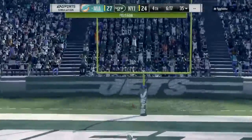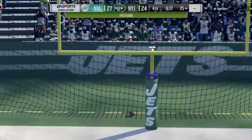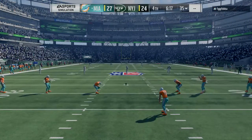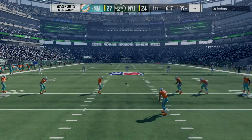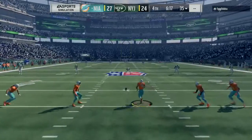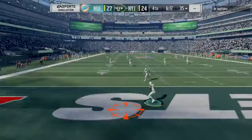And his kick is indeed good. And the Dolphins have taken the lead here in the 4th. So in the end, they had the ball for 10 plays, but the drive only yields 3 points. Yeah, they were able to move the football, but the defense stiffened once their backs were to the end zone, and they were able to hold them to just 3.